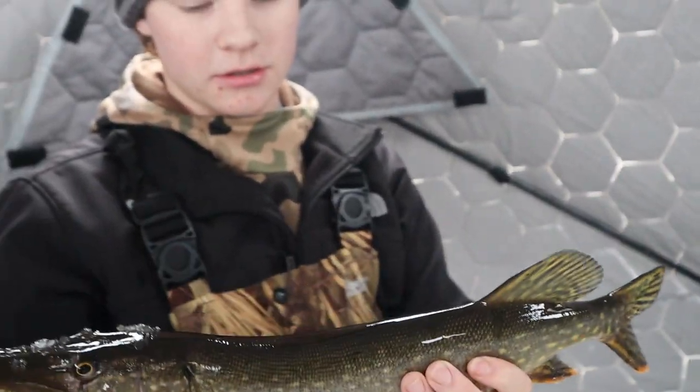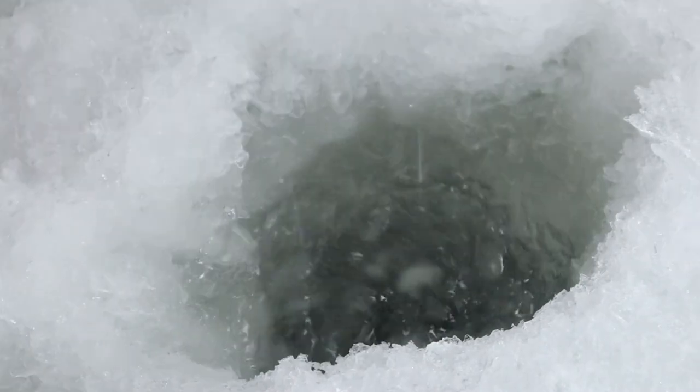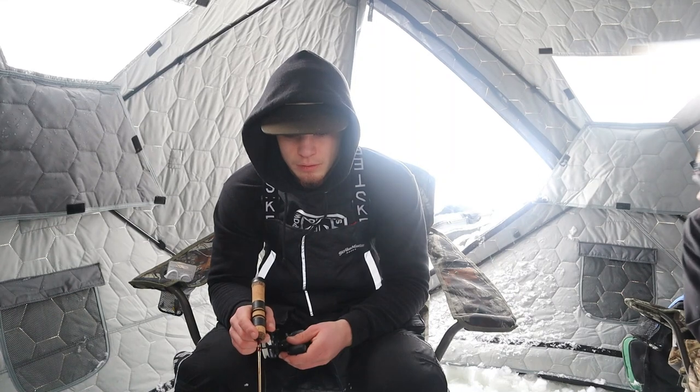We're kind of just dead sticking these minnows. Decent little pike. Sweet. Good job. Thank you. Flag.